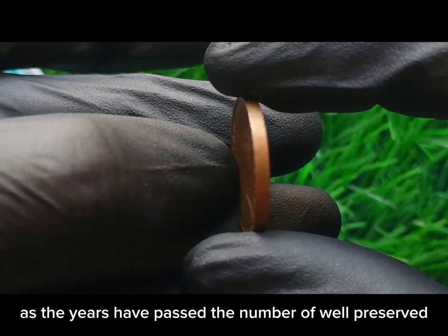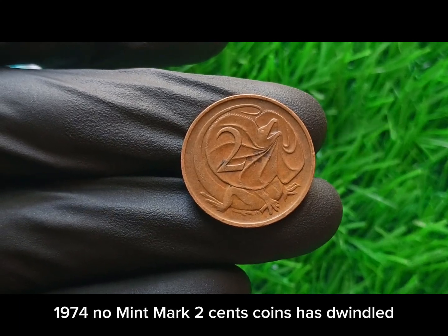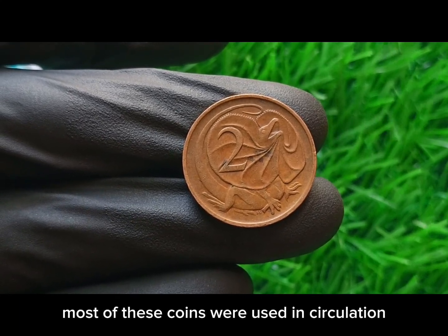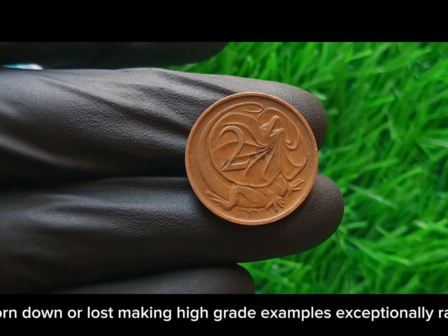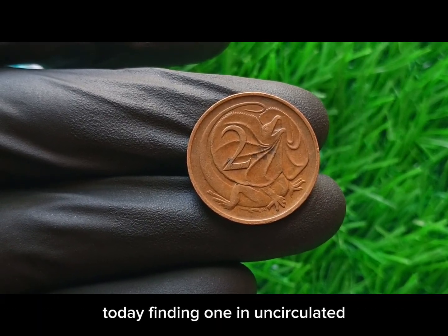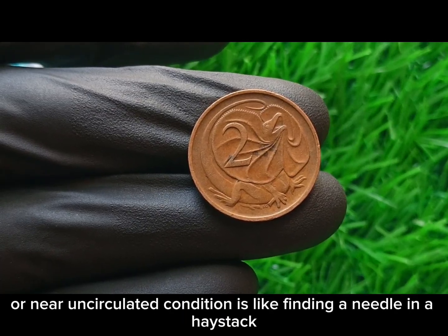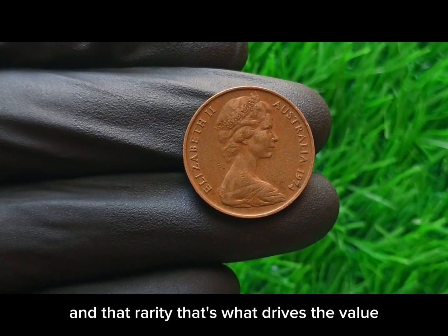As the years have passed, the number of well-preserved 1974 no mint mark 2-cent coins has dwindled. Most of these coins were used in circulation, worn down, or lost, making high-grade examples exceptionally rare. Today, finding one in uncirculated or near uncirculated condition is like finding a needle in a haystack. And that rarity? That's what drives the value.